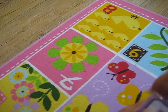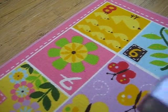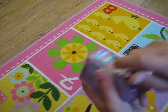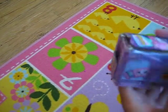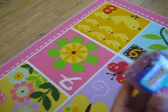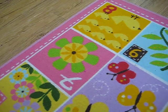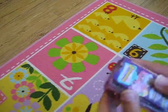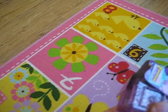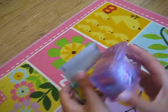This took a while, but I got it, so let's see what it is. Okay, super cute little package. Oh, the limited edition is snow globes this time. That's cute. Oops, looks like I accidentally cut this. Oh, that's cool. Look, it goes like this. That's really neat.